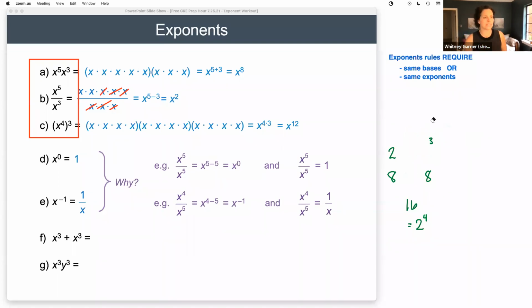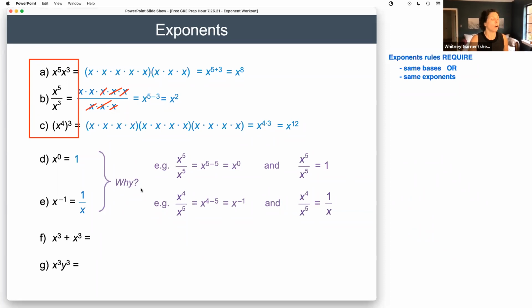So often we'll see this X cubed plus X cubed. One way to think about it is if I have an X cubed and you give me 1, I now have 2 X cubes, right? That's how I'm going to add these, is to just add them as like terms.